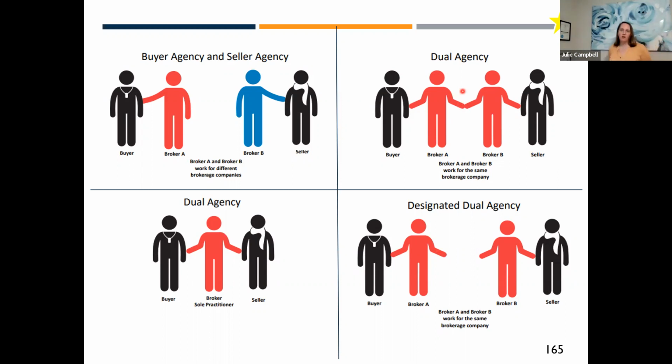Dual agency can be one broker working with both buyer and seller. Dual agency can be two, one working with the buyer, the other working with the seller. And that's what we're representing here in the two different dual agencies. This is just one broker working with both. This is two agents, one working with the buyer, one working with the seller. Okay, that makes sense to me.